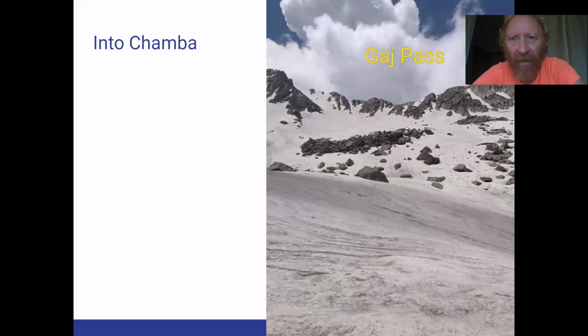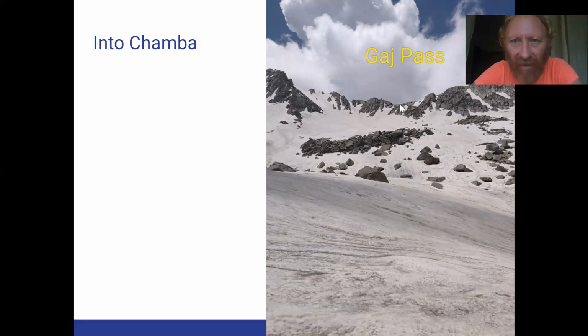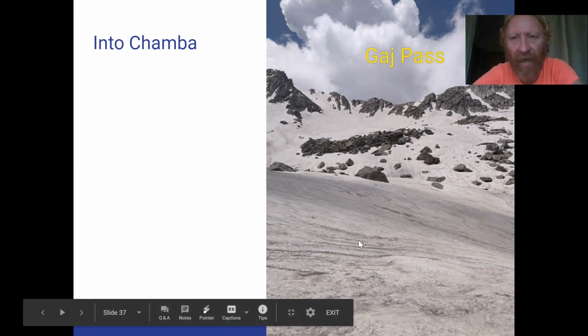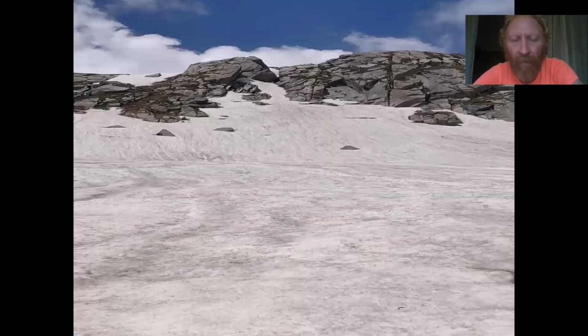And then finally, here you can see the other side of the Geit Pass coming steep up from the Dharamsala side, and then gradually descending, completely snow-covered, on the northern Chamba side on the way to the Lamdal Lake again. Here a small video in between.